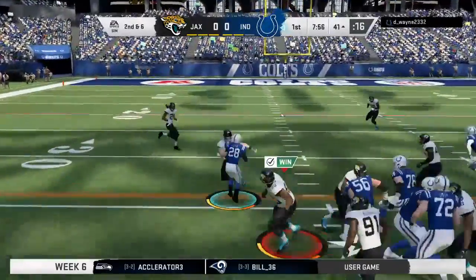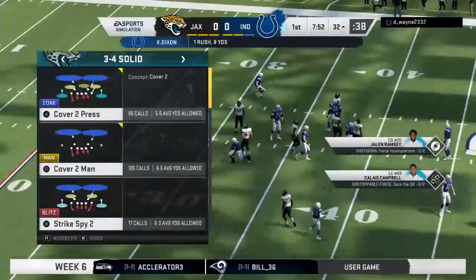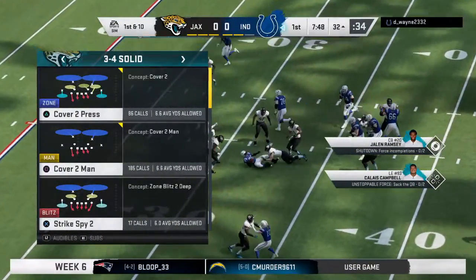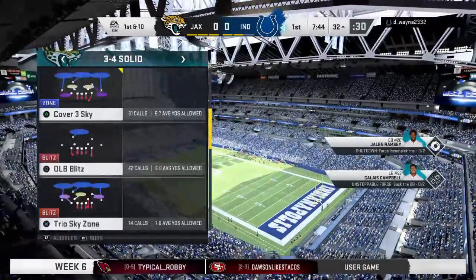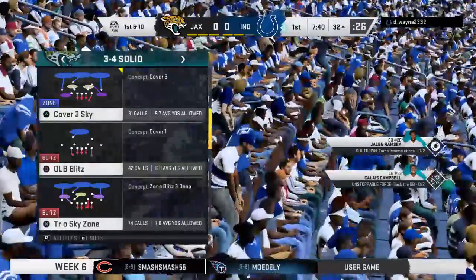A first carry now for Kenneth Dixon. A nice opening right away as he'll maneuver his way up to the 32-yard line. That one a first down pickup of 8. And that's a run that'll energize an offensive line. They'll take that one all day long. Fundamental breakdown by the defense. You've got to be able to make plays on the edge.